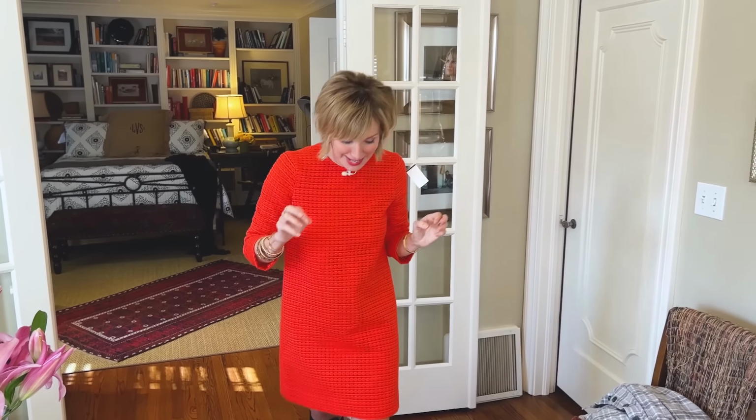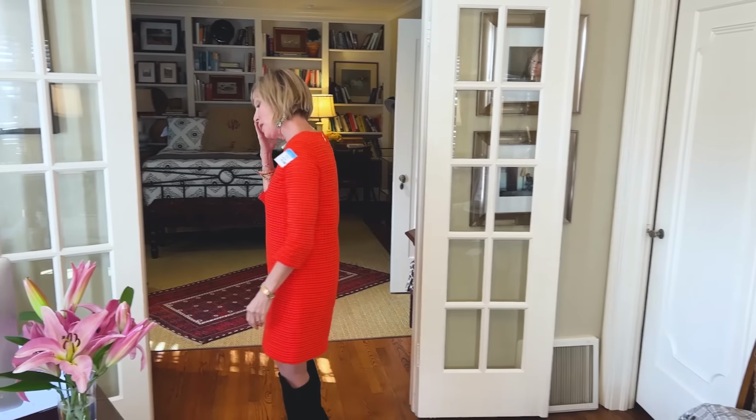They've been wondering why I have had a price tag on my dress. First of all, I think this is so fun for the holidays. I think it looks really cute with 70s boots. Who am I channeling? Maybe Meg from Mad Men. Yeah, Mad Men kind of look. Absolutely. But I really like it.